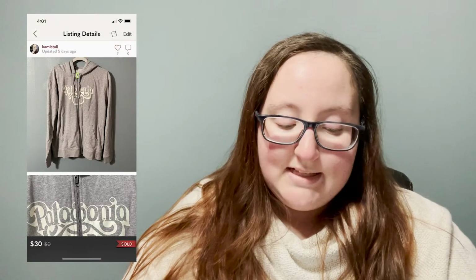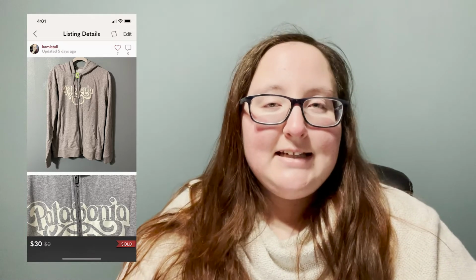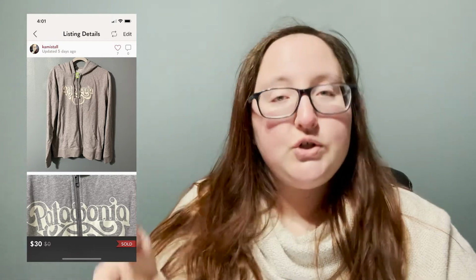Then the last day of this What Sold video, the 8th of January, I had 3 sales, one of them being a bundle. So I sold 3 bundles in total for the first week, so that was pretty exciting. The first item was this Patagonia gray hooded logo full zip jacket. It technically didn't have tags, but it did have a partial tag. It had a tag from when it was originally sold that said organic cotton on the collar, and so I did list it as new without tags.